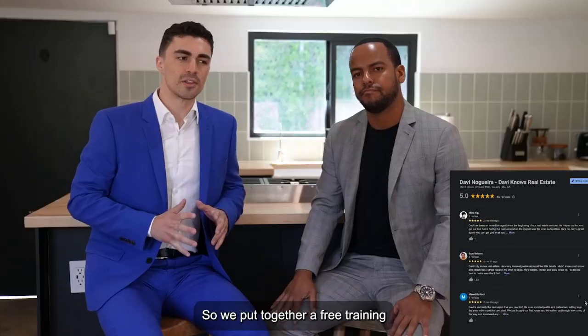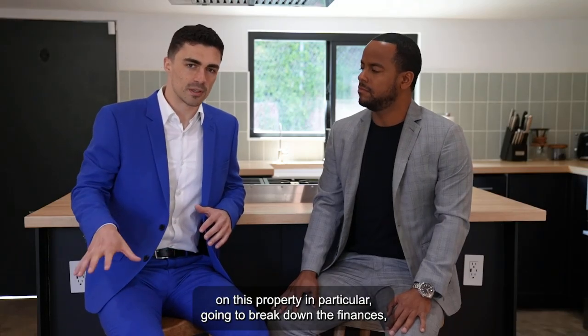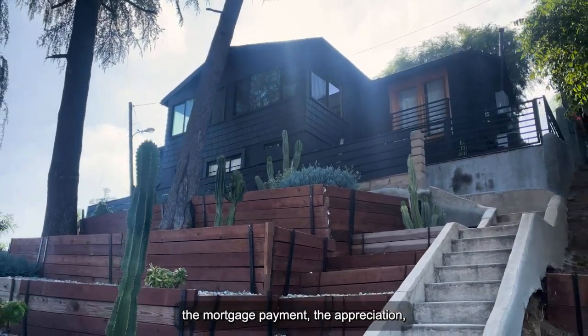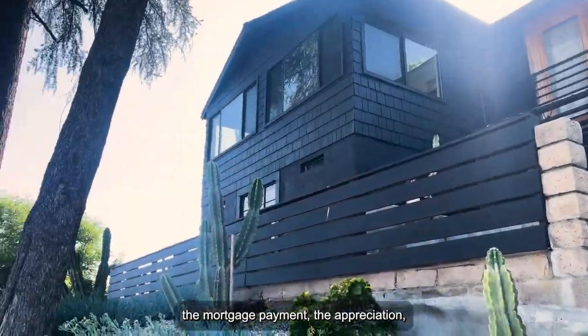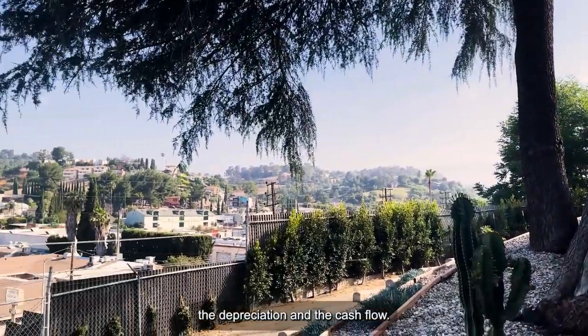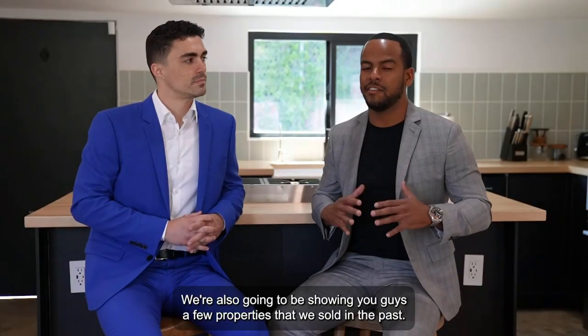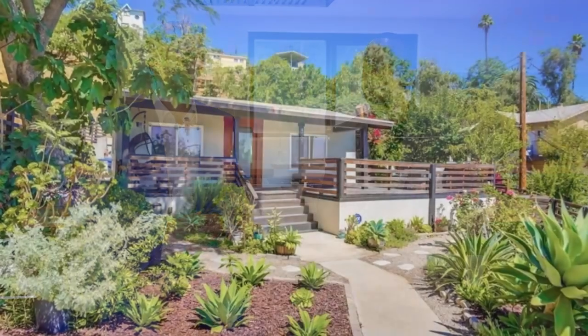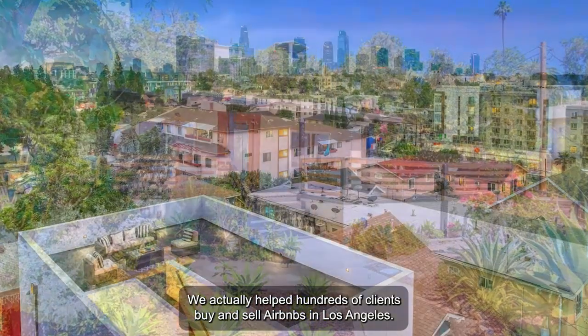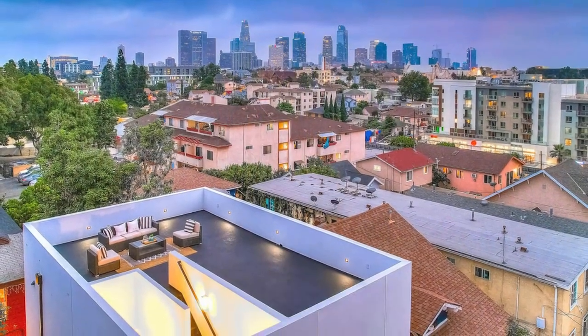So we put together a free training on this property in particular. We're going to break down the finances, the mortgage payment, the appreciation, the depreciation, and the cash flow. We're also going to be showing you guys a few properties that we sold in the past. We actually helped hundreds of clients buy and sell Airbnbs in Los Angeles, and we want to help you do the same.